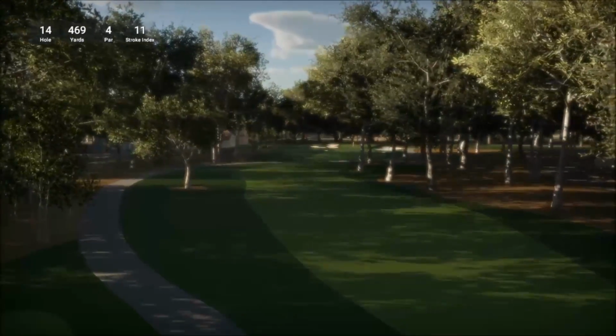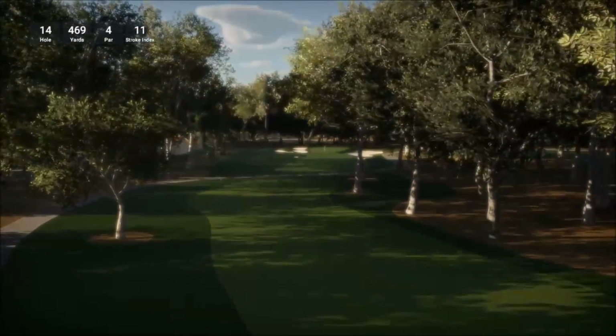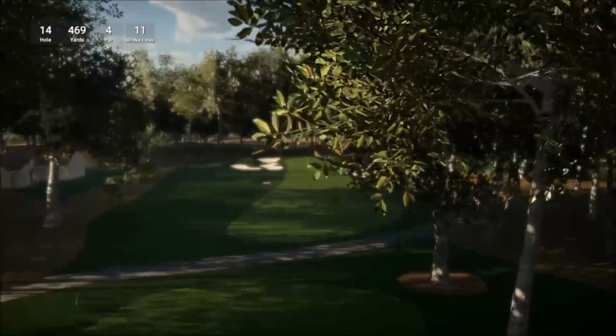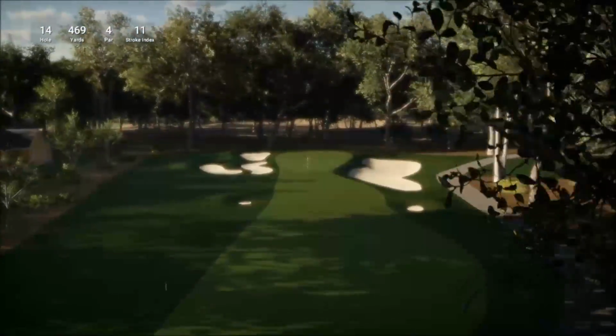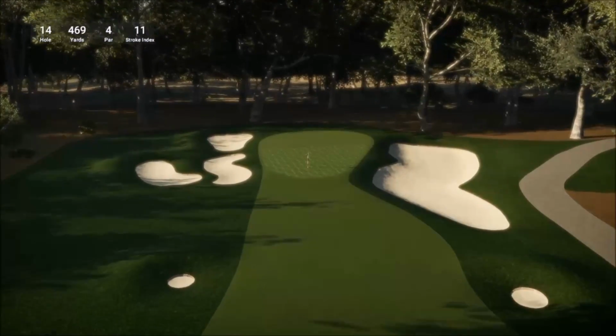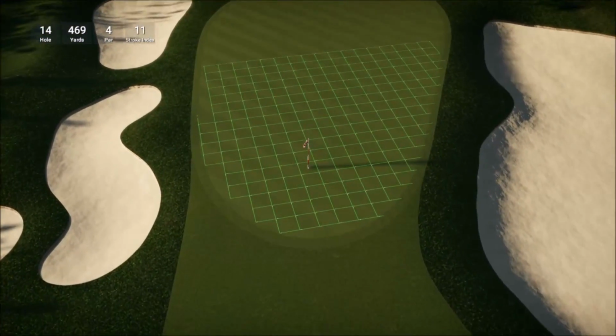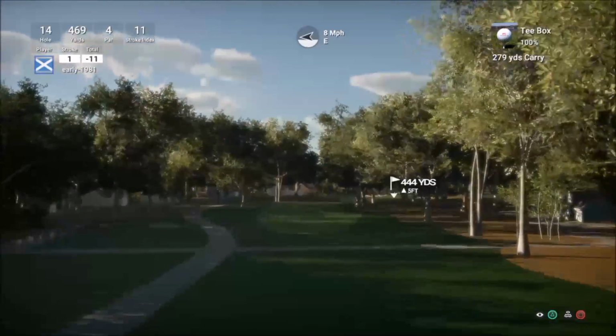So hole 14 is another par 4, 469 yards, stroke index 11. Once again, tight fairways, and with these overhanging trees it's made even more difficult. Plenty of bunkers either side of the green, and this time the pin is kind of near the front of the green.